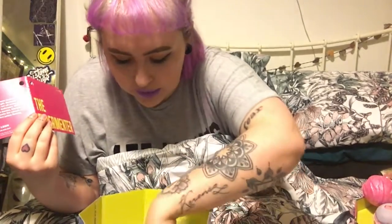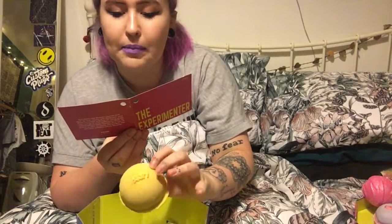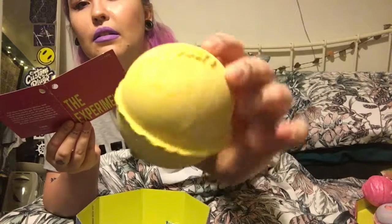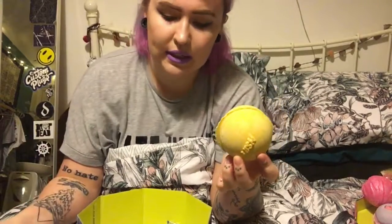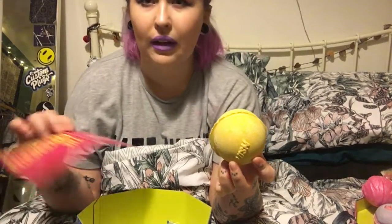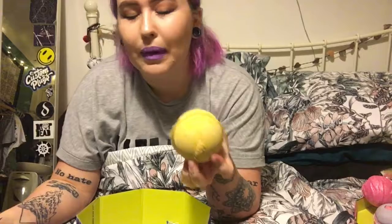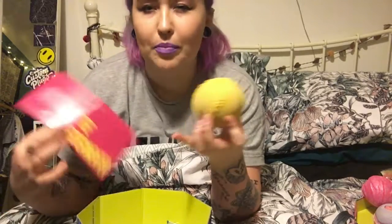Okay, so this looks like we have the Golden Slumbers Bath Bomb. So it looks like this. I don't know if some of this is limited to Christmas or whether you can get it all year round, so I didn't actually think about that. There might only be Christmas boxes.